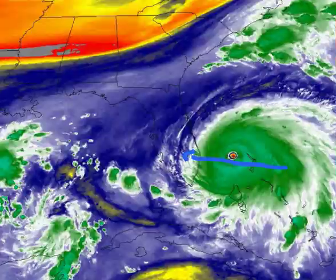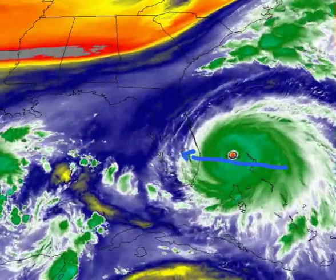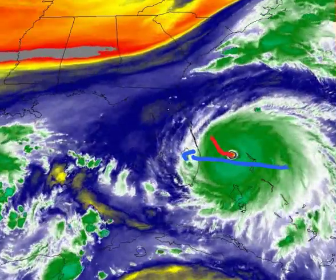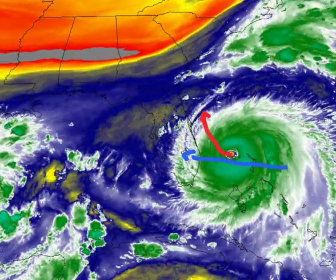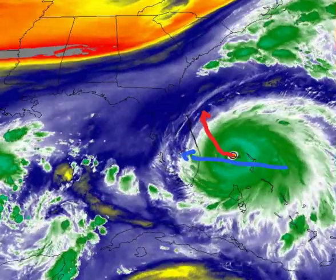So I don't know if the people in Florida realize just how lucky they are right now. And it's still not over by any means, because this eye is still wobbling dangerously close to the coastline over the next 24 to 36 hours. Very, very powerful hurricane.